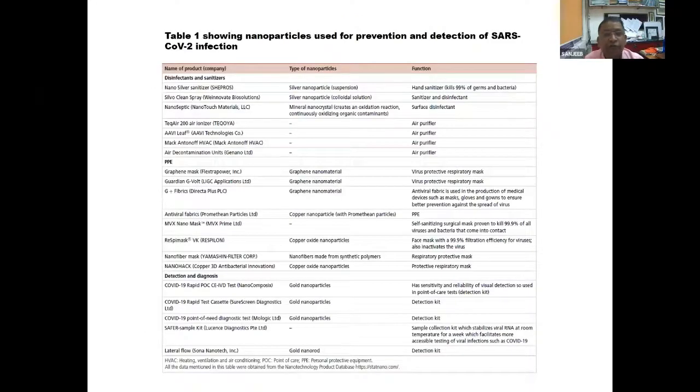What I talked about, you see there, I've just put in a table, and it is 6 months old. By now, I think more companies and more products are there. Table one shows nanoparticles used for prevention and detection of SARS-CoV-2 infection. These are the types of nanoparticles, the name of the product, and the function.